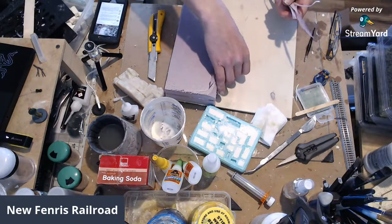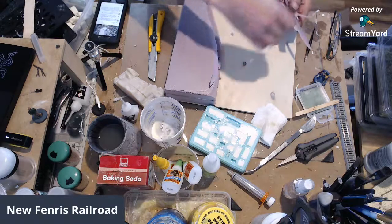I've got pallets to make. They'll be done in another day.